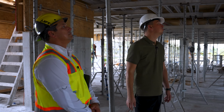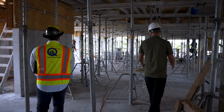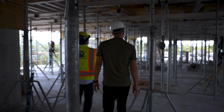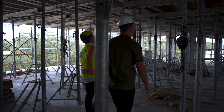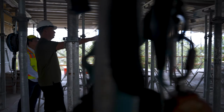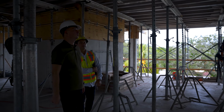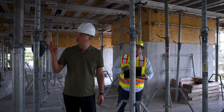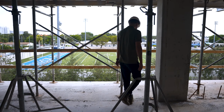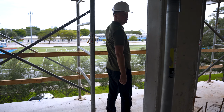So the lower part will be this part, but that will be about 9 feet. This part is a corridor. I know some of the units are there too. And this part is 9 feet. It's lower because of the roof. That's the balcony, right? Yes.